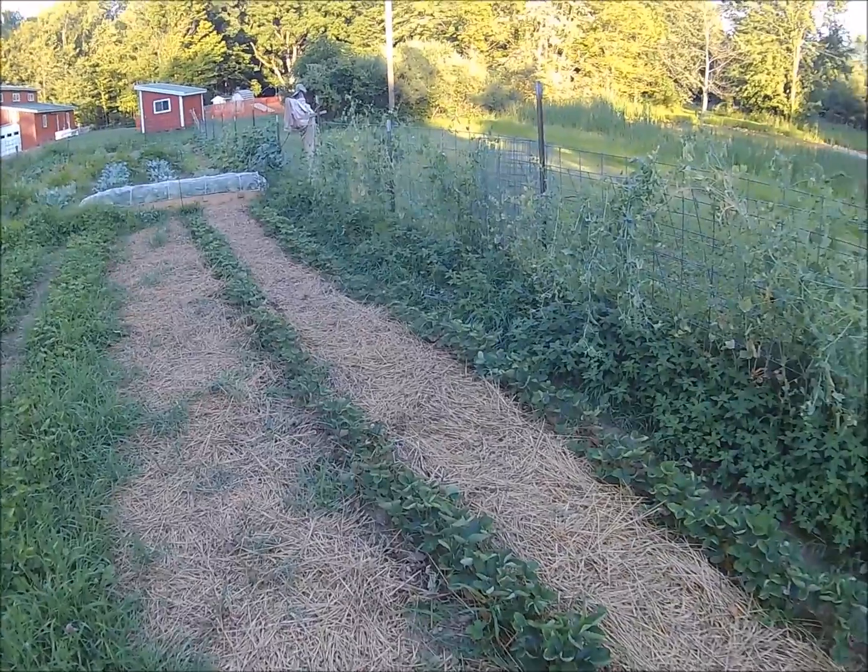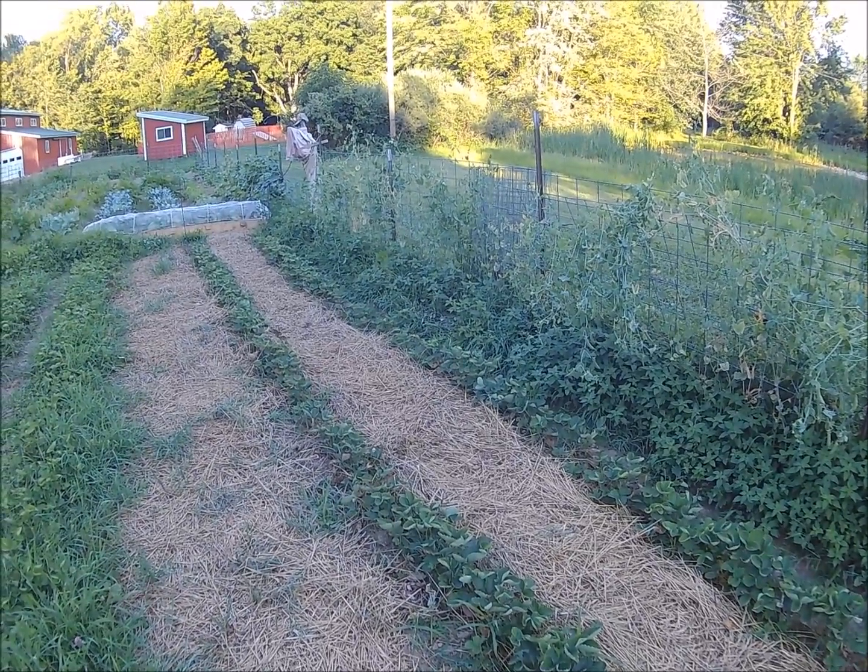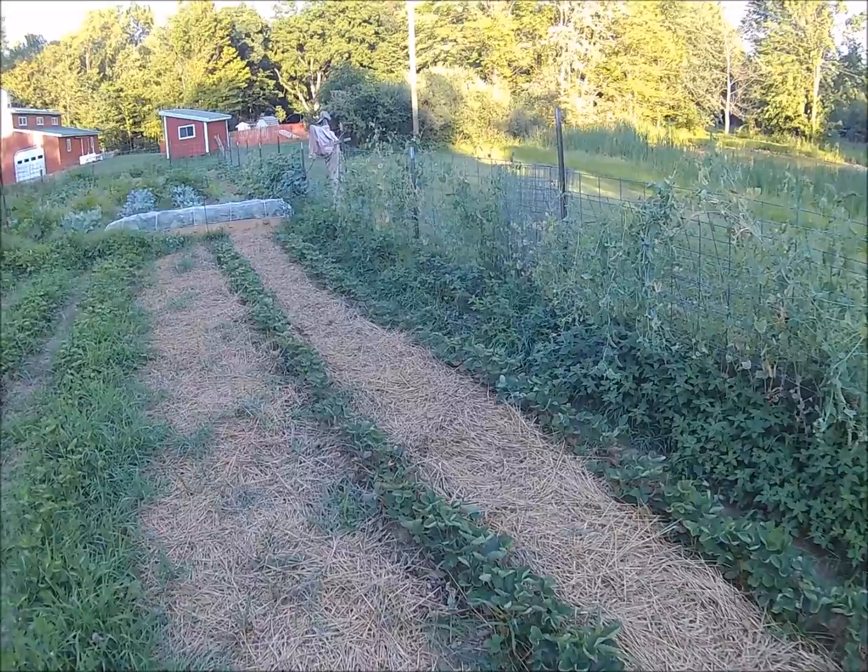My new strawberries for this year, they just look phenomenal, just like baby strawberries usually do. They're doing well.